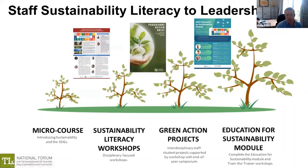We're currently piloting several tools, including an SDG curriculum mapping template, which was developed by our colleagues in University College Cork, to support staff who wish to embed sustainability more holistically across the curriculum. The final step for staff will be to undertake our Level 9 10-credit module on education for sustainability, which is delivered as part of our MA in Teaching and Learning and has been running for the past 4 years.